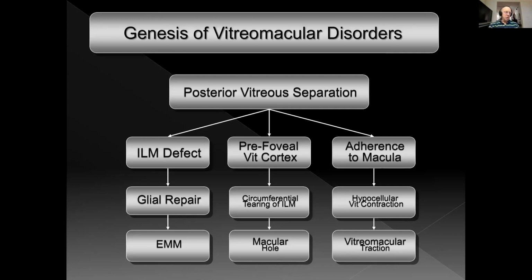As I said, we used to say it was modified astrocytes that caused the problem. We now know it's reactive gliosis from Mueller cells. So glial repair makes epimacular membranes. We know that it has something to do with macular holes, but when there's still vitreous on the retinal surface, exactly why does that happen?